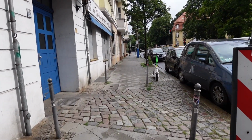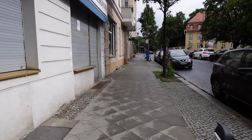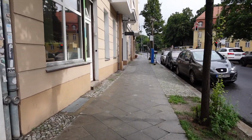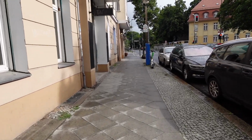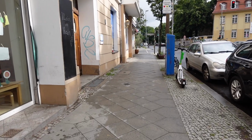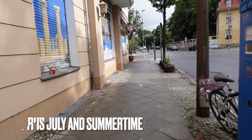All right, we're on our way to the train. Take the U-Bahn to our other area that we're going to travel to the Jewish Museum. Actually, they've got a break in the rain. It's not too bad out today weather-wise. It's about 64 degrees, so not too bad.